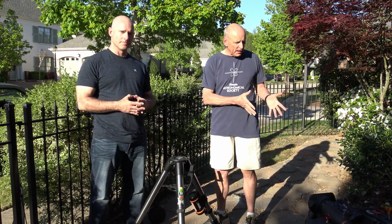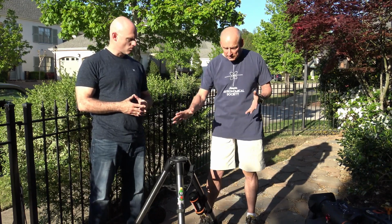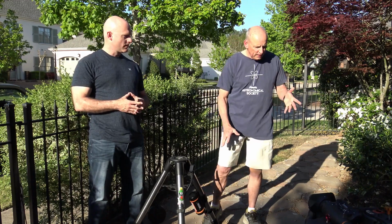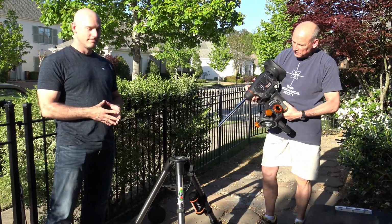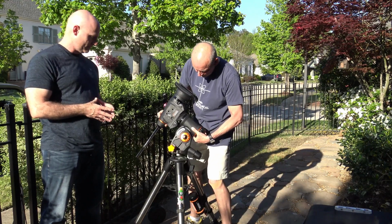So I'm going to show you how to set it up. Obviously, this is just the tripod portion of it. The bigger portion, which probably weighs about 35 pounds, has all the electronics, is this piece.